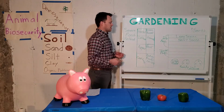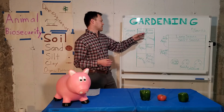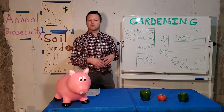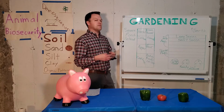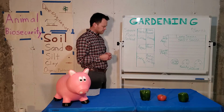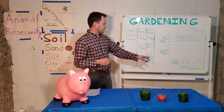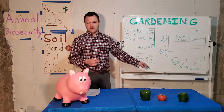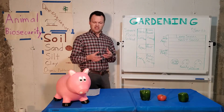Peppers and peas, the peppers are more of a long season crop. These first ones up here are more of a cool season crop. So when they're done producing at the end of June, you might tear those up and you might be able to get another crop of another vegetable. And then at the very bottom down here, we have some cantaloupe and we also have some radish, beets, and onions. The radish, beets, and onions all mainly grow under the ground. They take up very little space.